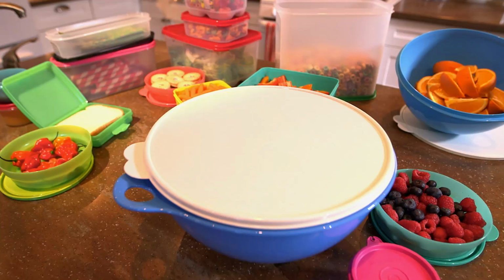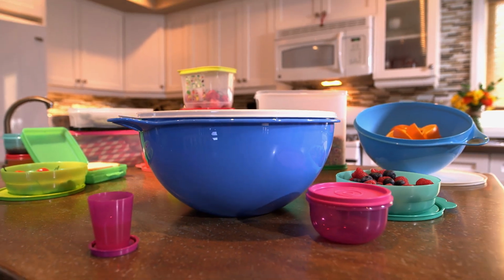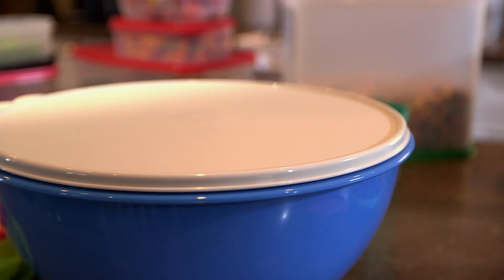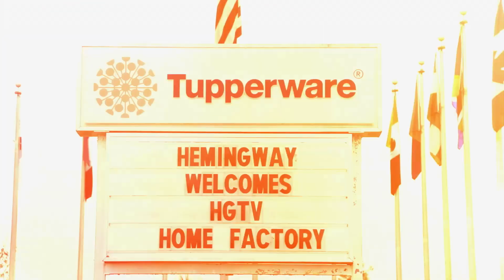Okay, so did you know that there's a Tupperware party going on somewhere in the world every 1.4 seconds? That is a weird fact to just have at your fingertips. Yeah. But before we tackle that one, we're headed to Tupperware's 1 million square foot facility in Hemingway, South Carolina.